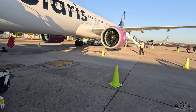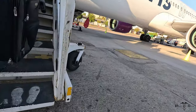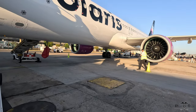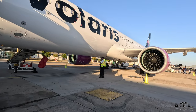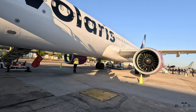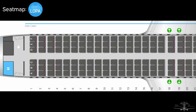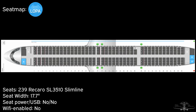One thing I've noticed when traveling in the US is that generally, people either don't notice or, probably more likely, completely disregard their boarding zone number. Turns out, this is also prevalent in Mexico, as it seemed many passengers were already on board prior to me entering the aircraft, even though I was in boarding zone 2. This Volaris A321neo is configured with 239 Recaro SL3510 slimline seats, with most rows supporting 28.5 inches of pitch.